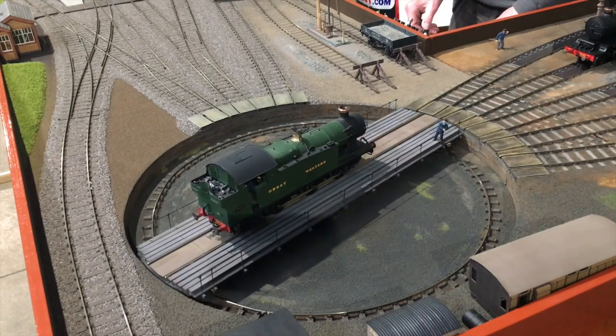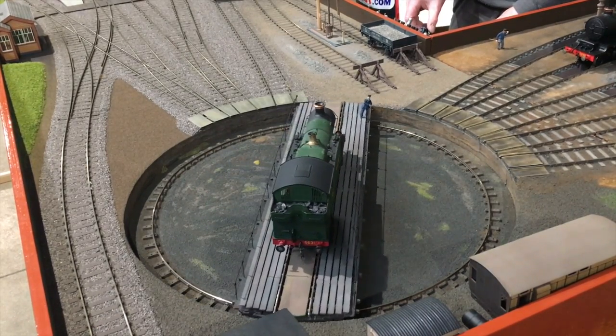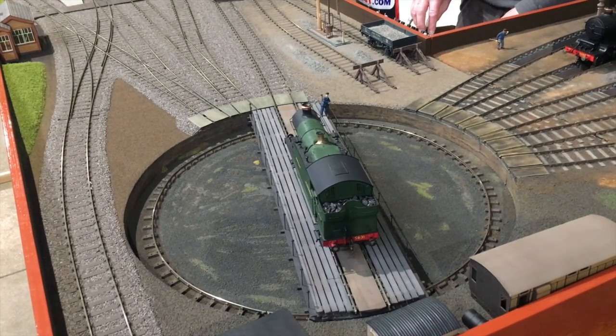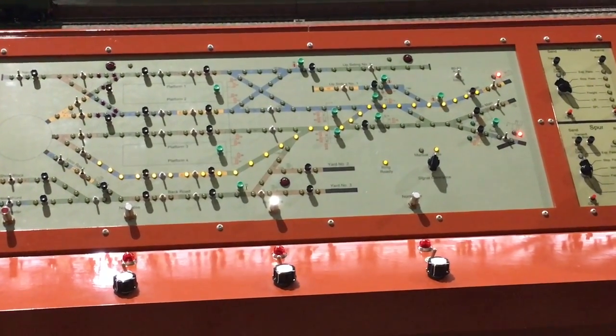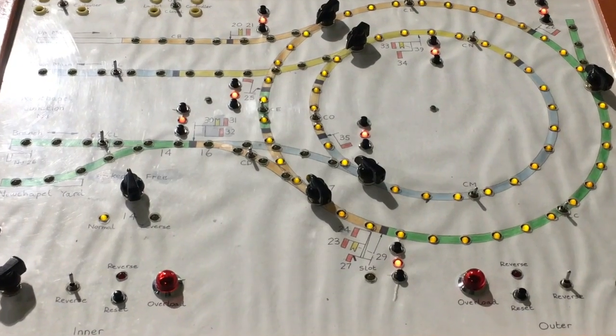Well, to my mind, the large layouts, particularly in O gauge, they represent a model of a railway rather than just a model railway. You can actually run trains prototypically, block sections, block signalling, working semaphore signals. It is a model of a railway, and that is our ambition.